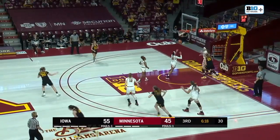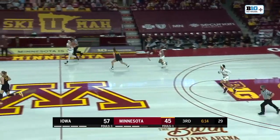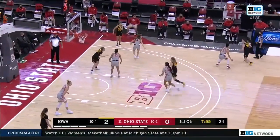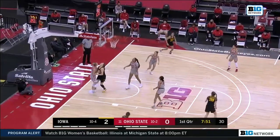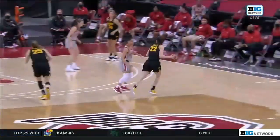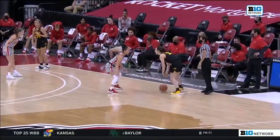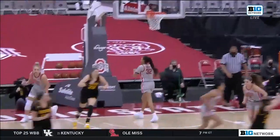Clark working, she finds Czinano down low, and she just goes up with the right hand now. She makes it look so easy. Yeah, Monica Czinano, she said Coach Bluder said to stay mad and to play mad. And, you know, not to the point where you're out of control. Right inside on Patty. And then Caitlin Clark right here sizing it up and flipping that pass right up and over into the hands.